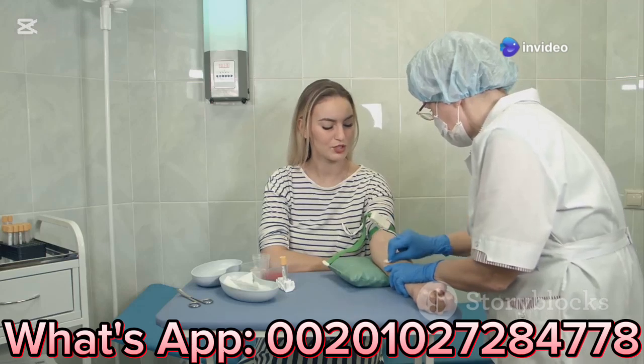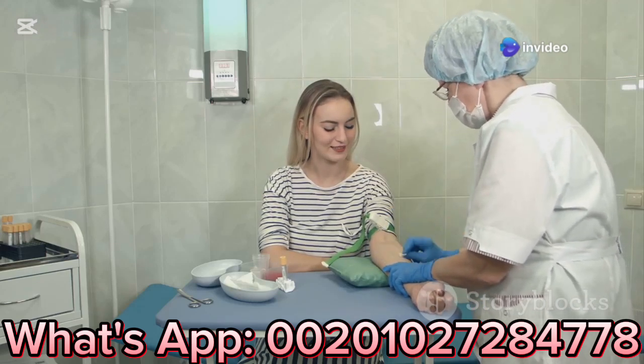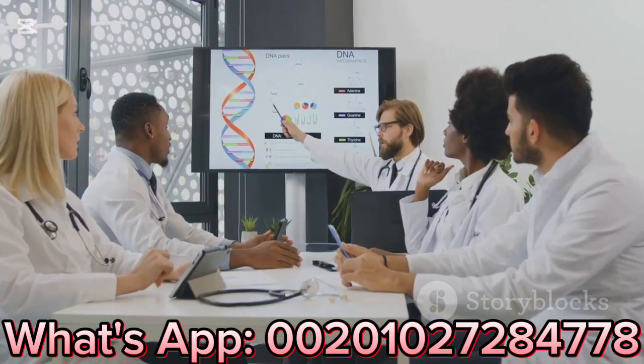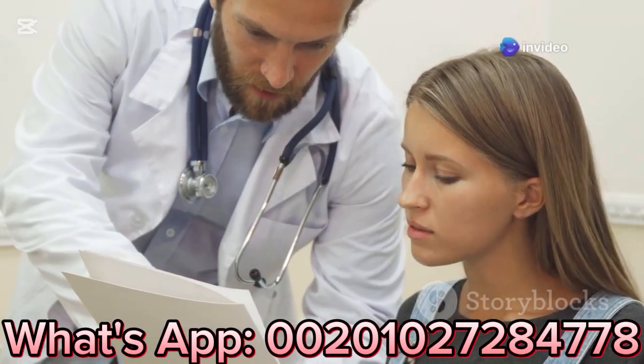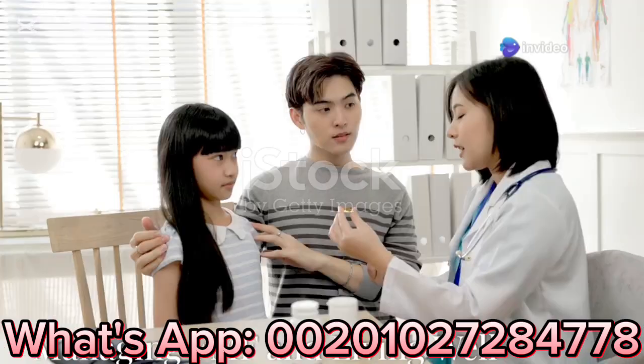Dr. Magdy continued, we may also order some blood tests to look for signs of inflammation and to rule out other conditions with similar symptoms. In some cases, we may also recommend genetic testing, he added. This can confirm the diagnosis and help determine the specific gene mutation involved.